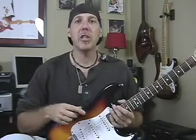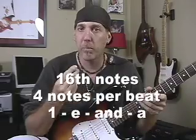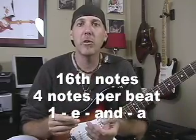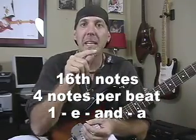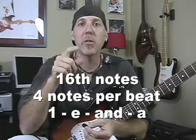So anyway, let's get you going, and the first thing we want to do is work on 16th note strumming with the right hand, or the pick hand. By 16th notes, we're talking 4 notes per beat. 1 E and a. That's how you count a 16th. 1 E and a, 2 E and a, 3 E and a, 4 E and a.